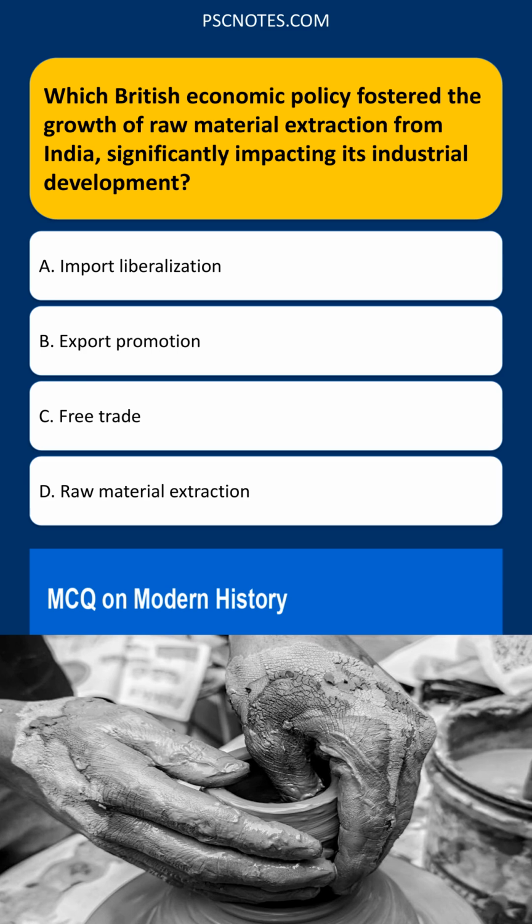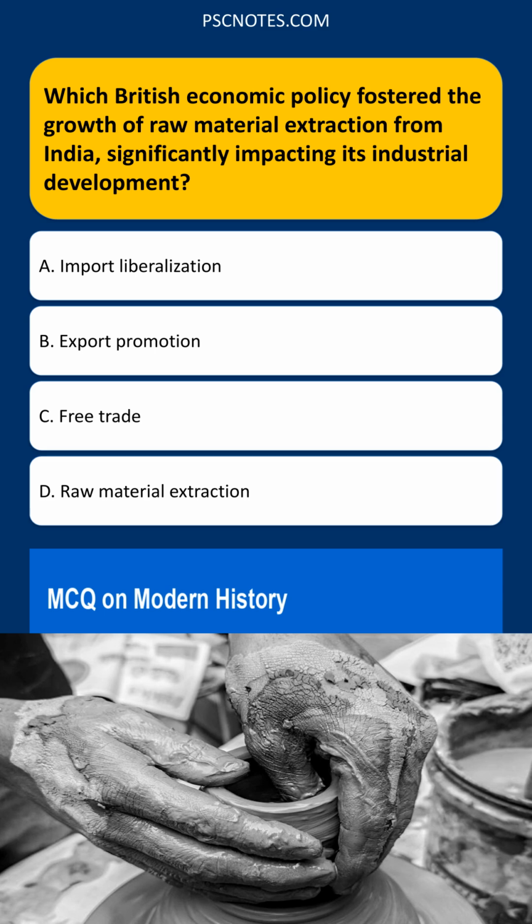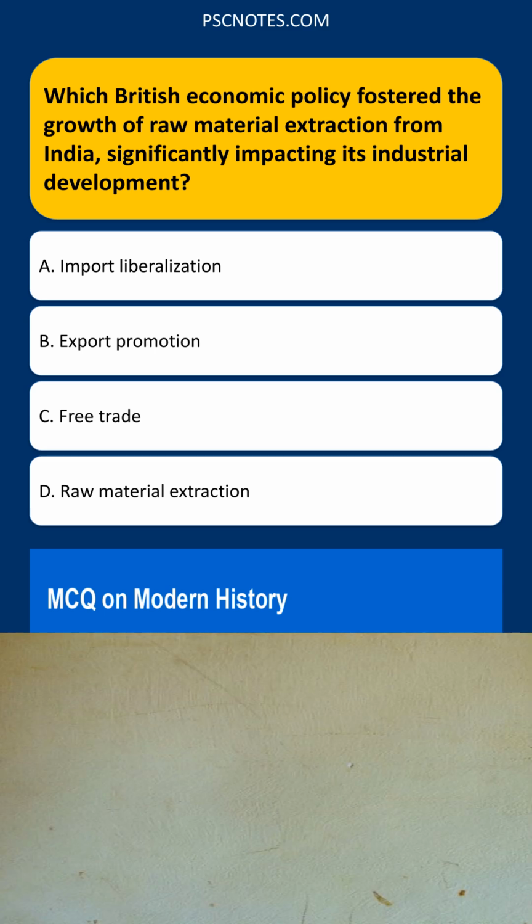Raw material extraction. Explanation. The correct answer is raw material extraction because British economic policies in India were primarily aimed at exploiting India's resources for the benefit of British industries. This involved actively encouraging and enforcing the extraction of raw materials like cotton, indigo, jute, and minerals from India to be used in British factories.